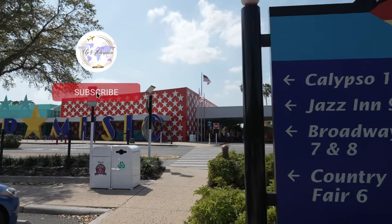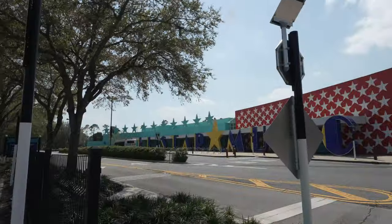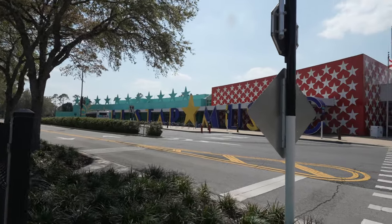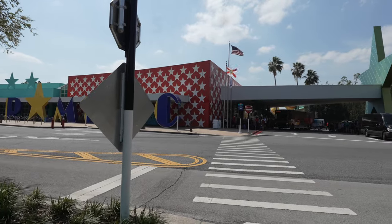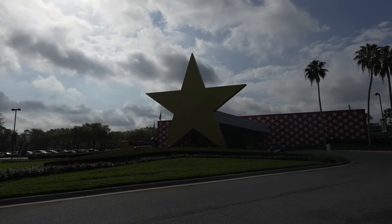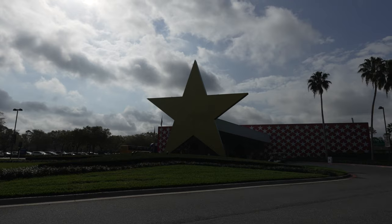We're staying in a studio, not sure where yet, but I also wanted to point out here in the front of the resort, this is where you get on the buses to go to the parks. And again, as you can imagine, as a value resort, it's going to be a little busy. You can see all the people right there. All right, so let's head into the resort here. As I said before, the buses are over there, but let's head into the front.